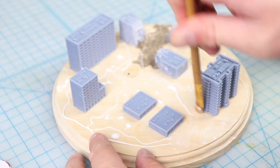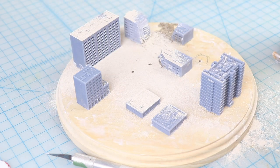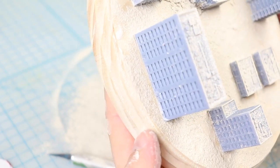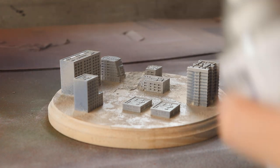For the rest of the base, I applied some more glue, spreading it around with a paintbrush, and then dusted some grout on, just to give some very fine texture to the rest of the base. When that was dry, I brushed off the excess grout and spray painted it an off-white.